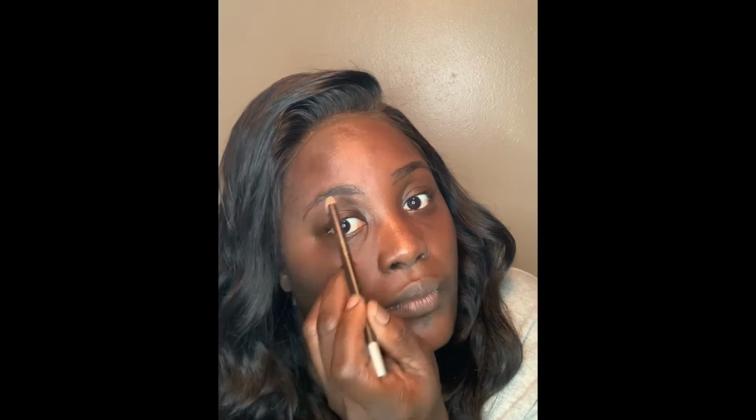Hey y'all, what's up? I know it's been a minute, but I'm back, and we're going to start with our normal, which is our eyebrows. And we start with a line at the top, a line at the bottom, and then we darken the ends. And then we use a clear mascara to lock it all in together, and we use concealer to clean it all up.